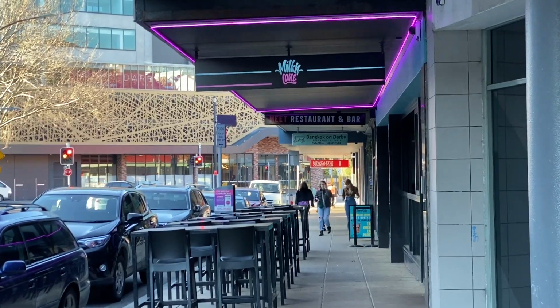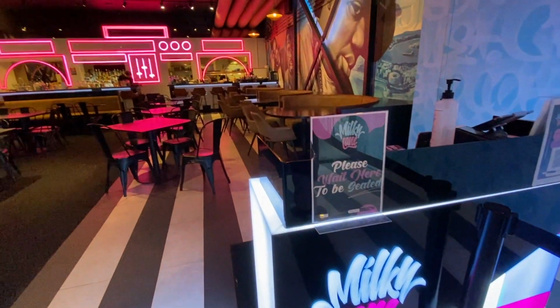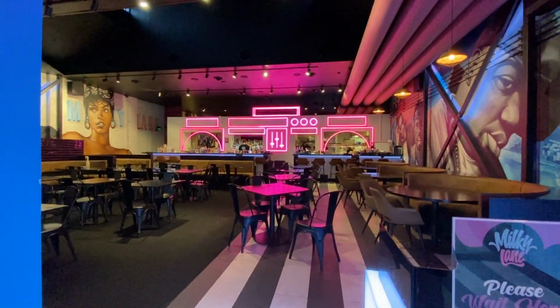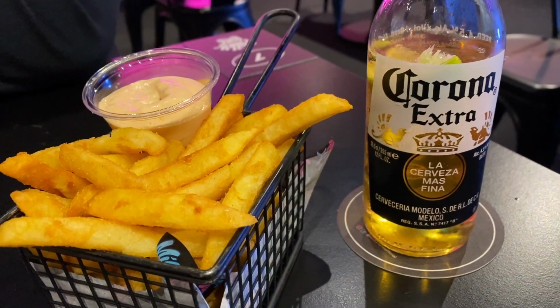But first it's food time. The hotel's central location meant it was as simple as crossing the road to find popular casual eatery Milky Lane, where I enjoyed a burger and maybe a Corona. The good kind, not the type that stops a planet. An early dinner turned into an early night, but the anticipation of the next day was just too much for me.